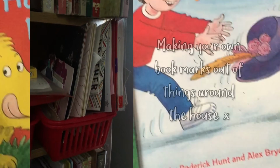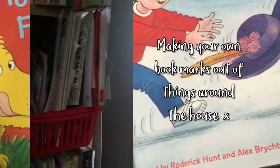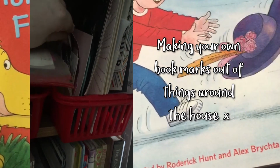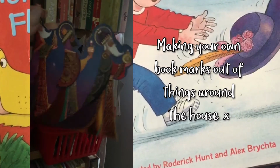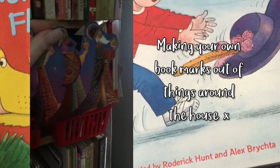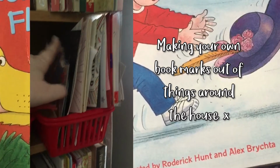There's Evan's bookmarks. We make our own bookmarks out of old cards. That's one of our crafting things that we do. So over here we've got Christmas cards, birthday cards, and then what we do is we cut them up and we make them into bookmarks. So creative, and the boys absolutely love just grabbing and creating their own bookmarks.